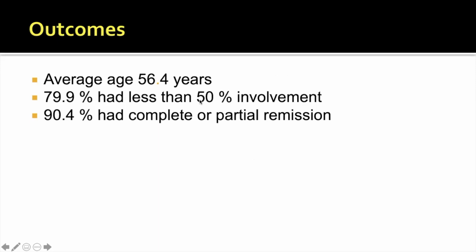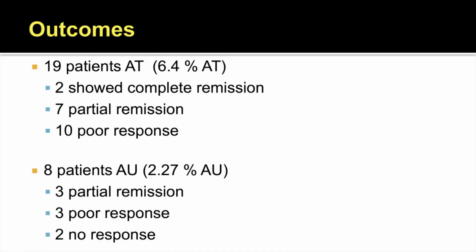About 80% of patients had less than 50% of the scalp involved with alopecia areata, and 90% had either complete hair growth back after treatment or partial hair growth back.